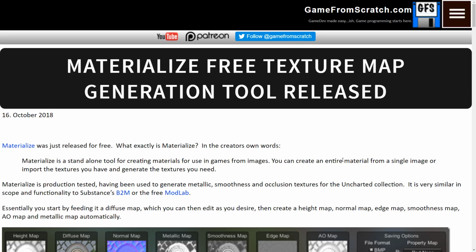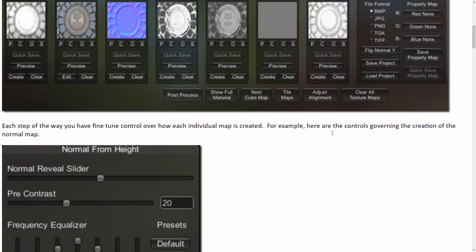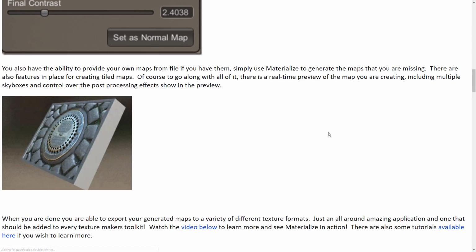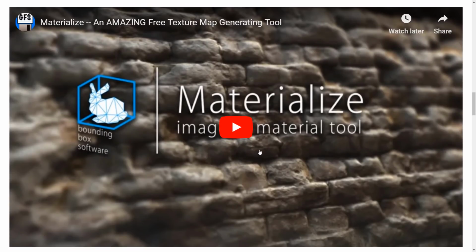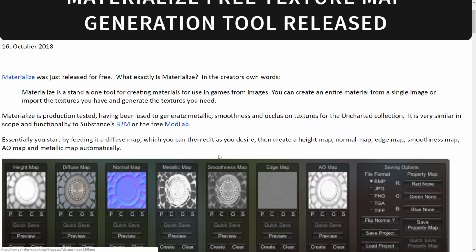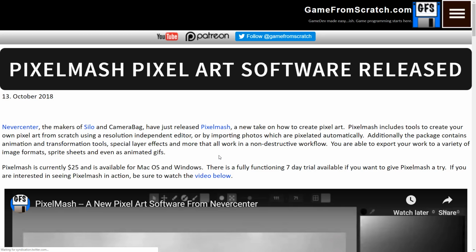And this one took the world by storm. If you did not check it out, if there's one thing you'll take away from this video, go check this out. There was a tool called Materialize. It was written inside of Unity. Eventually, it was open sourced, actually, and it allows you to create height, diffuse, normal, metallic, smoothness, edge, and ambient occlusion maps all from a single image. But most impressively, it does a very, very good job of it. Check out this video. Again, this was kind of my surprise hit of the year. I'm really impressed with Materialize, and it is now open source as well.